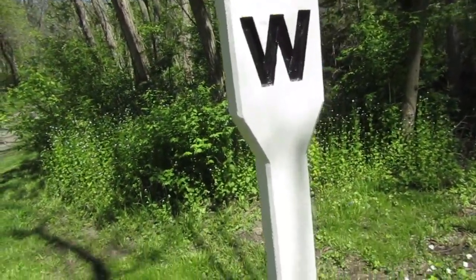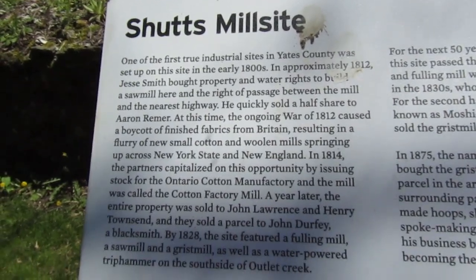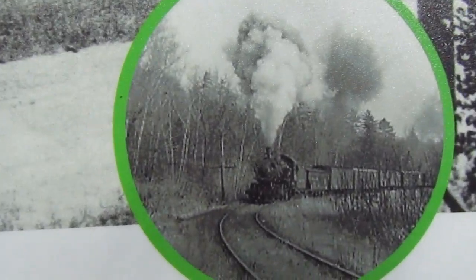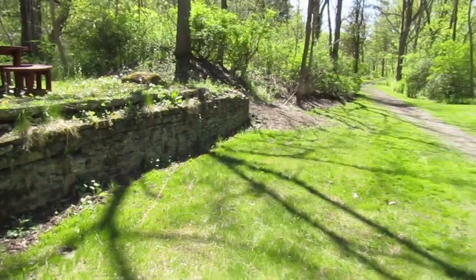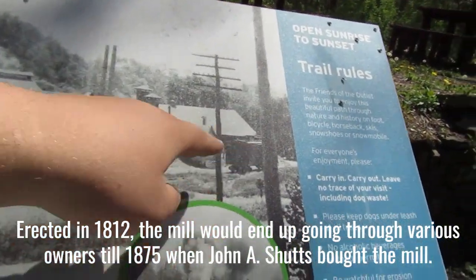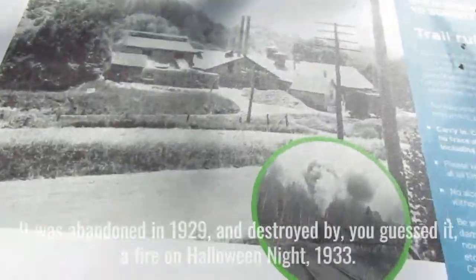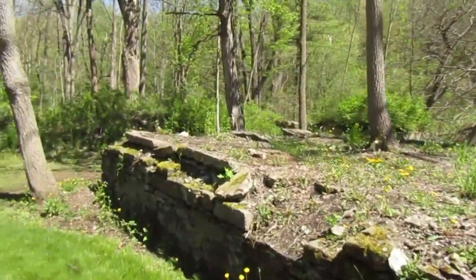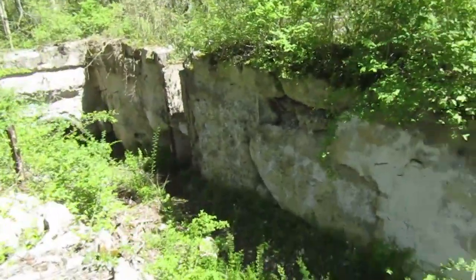Somebody painted and decorated up this old railway marker. This was, in fact, a mill site. You can tell by the car sitting here, there's two tracks. So track went right here, track continued on all the way back in the day. All that remains. This once bustling sawmill.